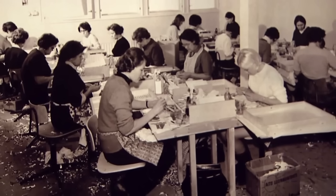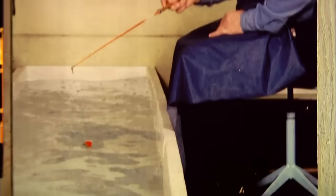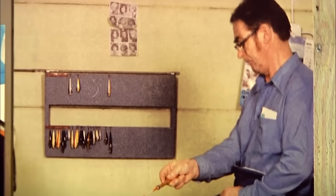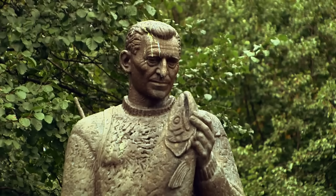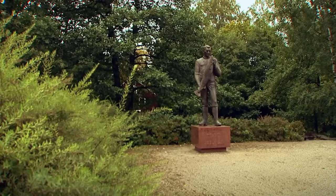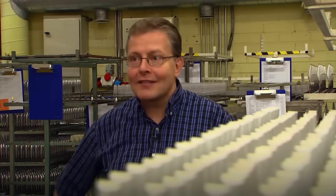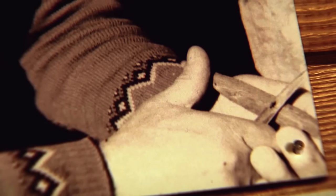Rapala became an international name, and the baits sold all over the world. Even today, we test every single lure that leaves the factory. These days, Lauri's a bit of an icon. He might be very, very happy if he could see it, maybe he's looking from somewhere. An amazing fish tale turned reality by the heart and hands of a lumberjack.